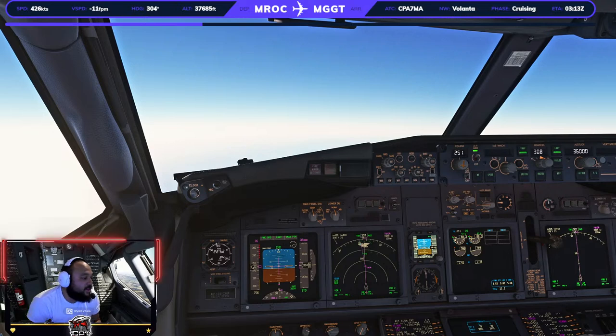Is the Microsoft ATC better than X-Plane's? Better than X-Plane 11, yes. Better than X-Plane 12, I don't know. I never flew X-Plane 12, so I can't say yes or no. It is good. It's not great by any means, but it's good. If you want to learn the bare bones basics of air traffic control, Microsoft is a good starting point. Like I said, it's not great. It's not game changing, but it's not bad.